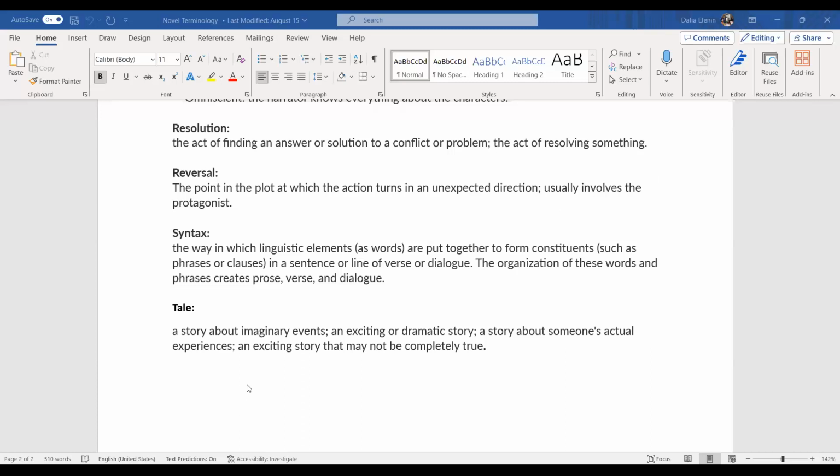The syntax is the way in which linguistic elements such as words are put together to form constituents such as phrases or clauses in a sentence or line or verse or dialogue. The organization of these words and phrases creates prose, verse, and dialogue. So take care when you have a question saying explain or talk about the writer's syntax. The writer's syntax, meaning in simple words, what is their diction? So you can find the word syntax or diction, okay? The word diction also can be related to the choice of words that the writer uses.